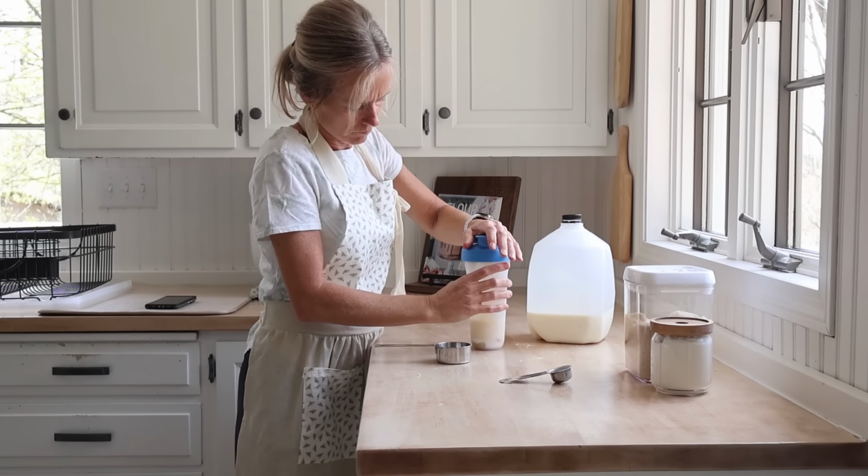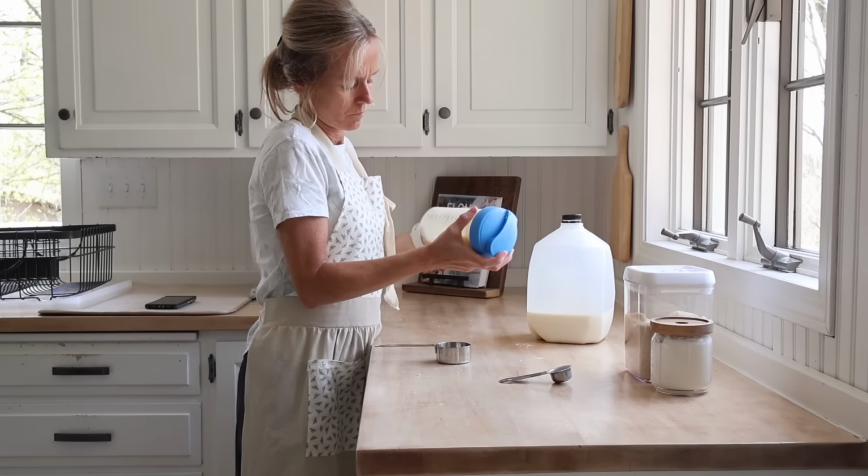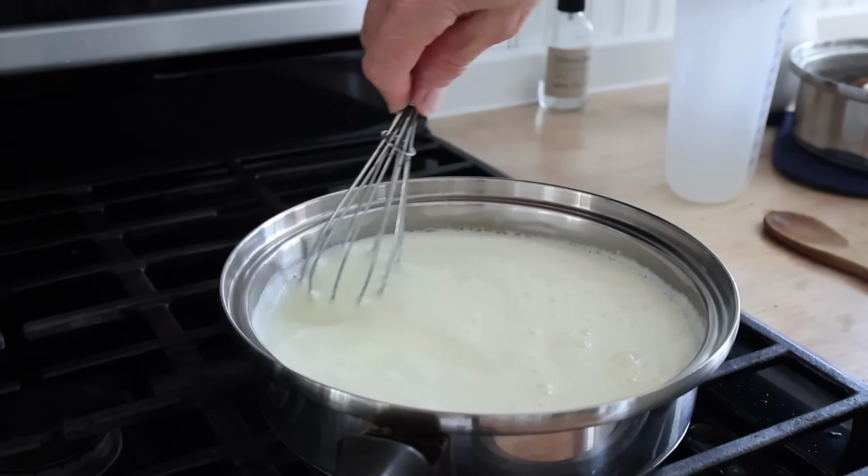First you heat some milk, and then you mix some ingredients together in a shaker. Shake that up, add it to the milk to thicken it, and it's pretty much finished. That's how simple it is. The ingredients in the shaker are milk, an egg, cornstarch, and a little bit of sugar.